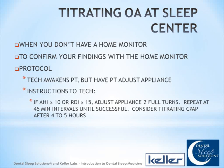You want to tell how we do that? Yeah, and remember, you made some good points there. We're getting the patient dialed in to where we think they should be. If we have a home sleep test device, we send them home with that. Then we evaluate that with them.